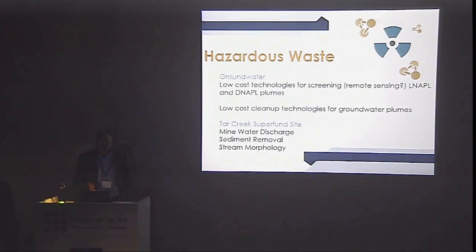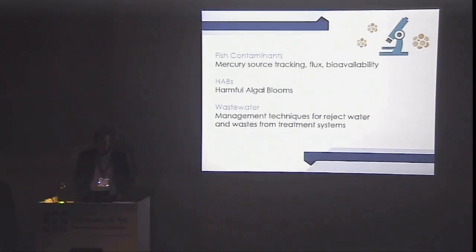As far as fish contaminants go, Oklahoma has more lakes with mercury consumption advisories for fish than lakes that don't. And our lakes in southeast Oklahoma have some very high values. If you look at mercury deposition across the state of Oklahoma, northeast Oklahoma gets about the same amount of atmospheric deposition as southeast Oklahoma, but the concentrations in the fish in southeast Oklahoma are up to 10 times higher than they are in northeast Oklahoma.